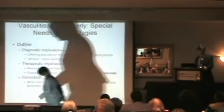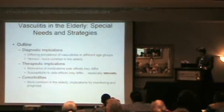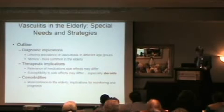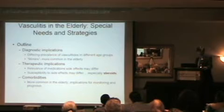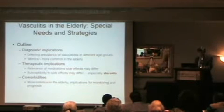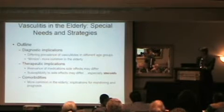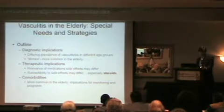There are diagnostic implications of age, and we'll get into that, but certain diseases are more or less prevalent in different age groups. In fact, one set of diseases are almost defined in terms of whether you diagnose it as giant cell arteritis or Takayasu's by the patient's age on some level. We'll talk about that. The other issue that comes up in the elderly is that mimics of vasculitis are often more common in the elderly.